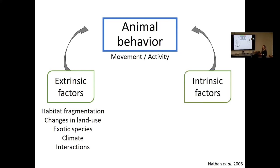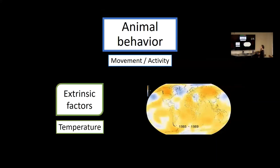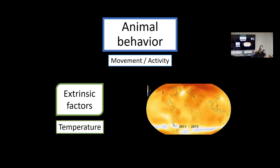But animal behavior is also shaped by intrinsic factors, and those can be neurological and physiological stimuli. And the behavior that we actually see in animals is composed of trade-offs between all of those factors that should ultimately increase individual fitness. And today I want to focus on one specific extrinsic factor that has the potential to shape animal behavior, that is temperature. And that's especially important when you consider that climate change might become one of the biggest threats to biodiversity in a few decades.